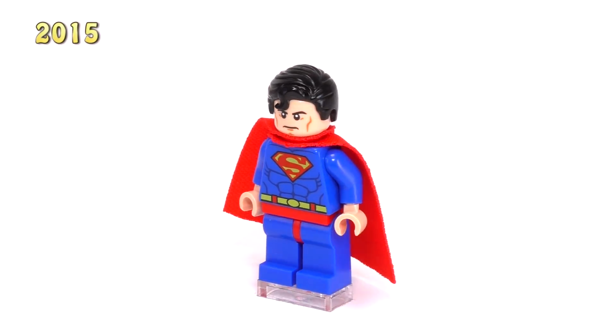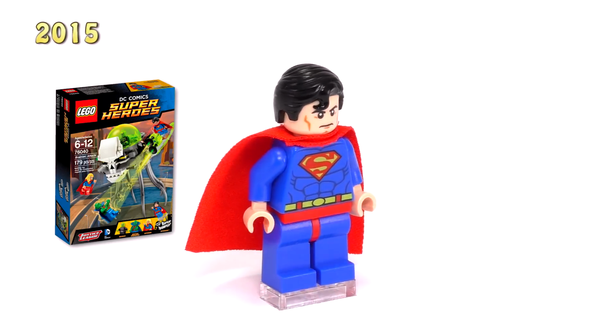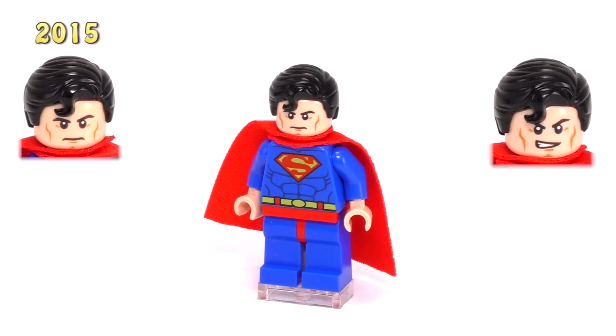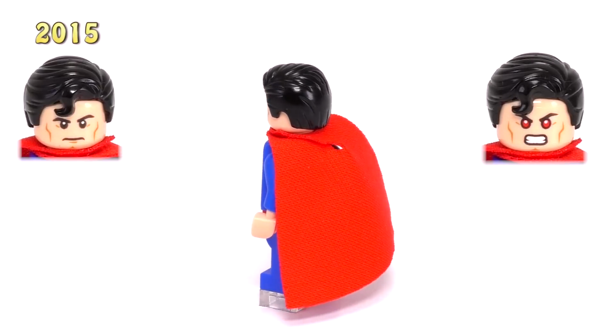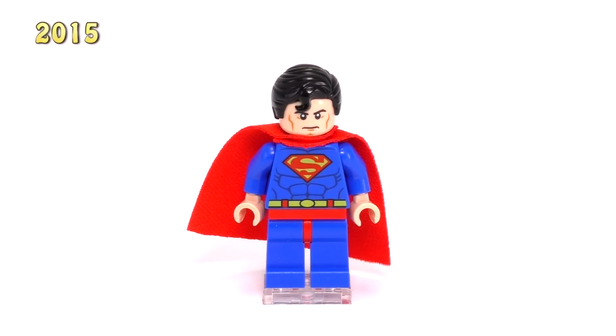This is Superman from Brainiac Attack, set number 76040. And this guy is identical to the last one, except the only difference with him is his alternate expression. Instead of this confident grin, he has this angry laser vision face like before. So nothing very different, just adding that one alternate expression onto a pre-existing minifig.